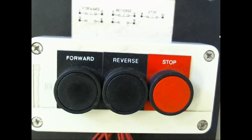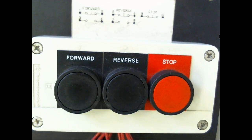Transformers do not change power. There's no such thing as high power and low power. Transformers change the voltage, but it also changes the current. So if it steps the voltage up, the current's going to go down, right? You understand? If it steps the voltage down, the current's going to go up to provide the power.